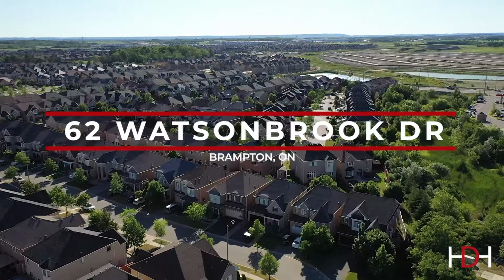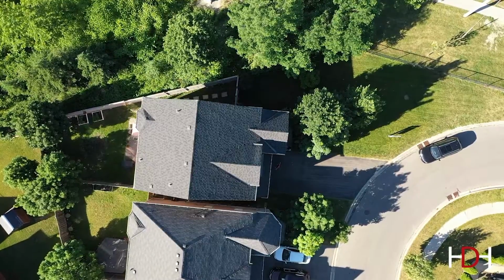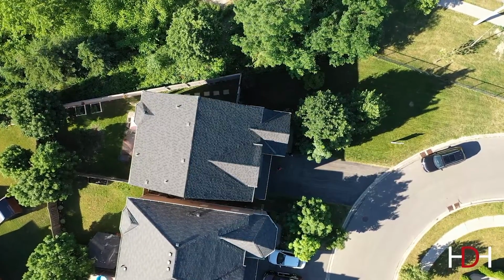Brampton. This gorgeous detached home is sitting on a pie-shaped corner lot with a huge front yard and a massive entertainer's backyard. Featuring 4 bedrooms, 4 bathrooms, an unfinished basement that already has a separate entrance, awaiting your personal touches. Guys, take a look around the house. I'll see you after the tour.